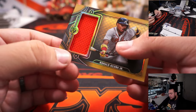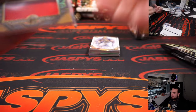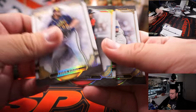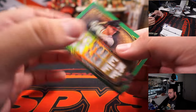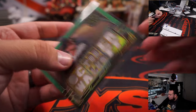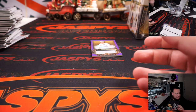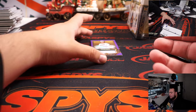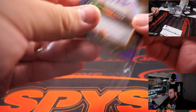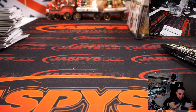And then we got Acuna Jr. 3/9. Dustin with that one. We have an Austin Riley to 18. We got one of 18 right there. That's going to go to the Atlanta Braves and Dustin. And then we got Patrick Corbin to 75 for the Washington Nationals, which of course is an R&B team 7. Michael L.